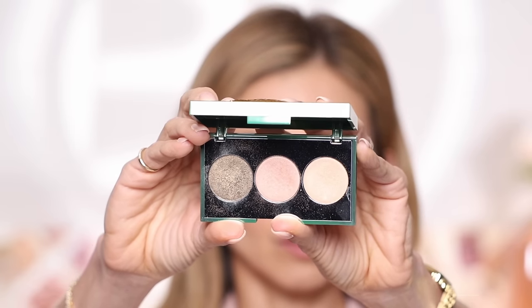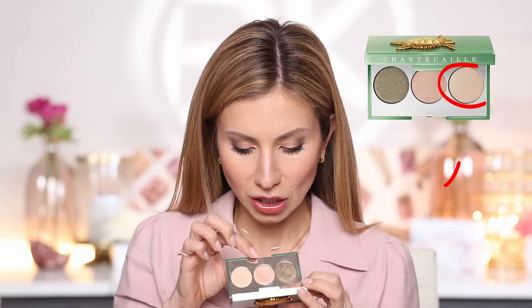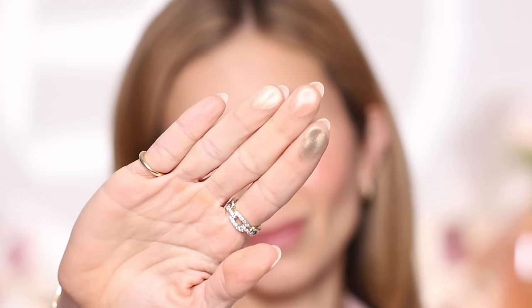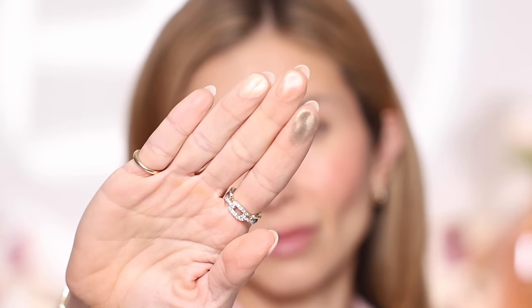It has three shades. You have this kind of pale gold, like vanilla shade. You have this soft peachy pink, and then you have this kind of deep olive shade. All of them have shimmer to them, but it's a really nice pearlized, refined shimmer. So it's not a heavy, frosty, metallic finish.